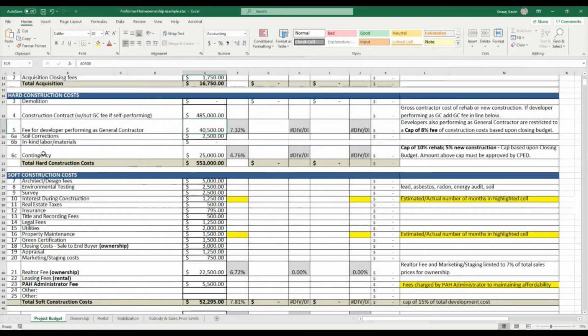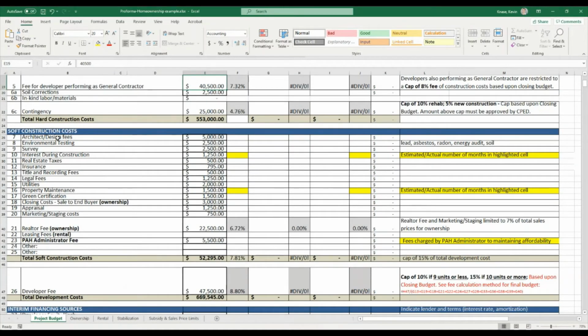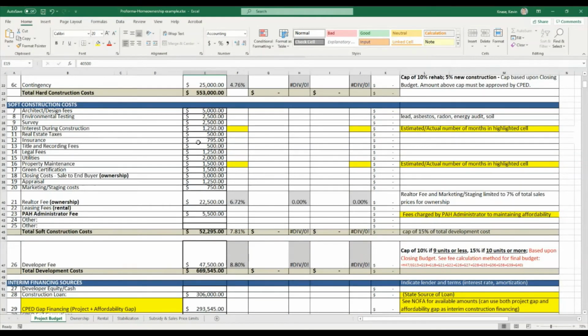And then we have a section for the contingency, which is for kind of unforeseen costs related to construction, and there is a cap related to that. That's 10% for rehab or 5% for new construction. And so the entirety of that is your total hard construction costs. And then we have a section that is for your soft construction costs, and that includes things like architectural, legal fees, your green certification. So that would be working with a certifier to certify it is either Green Communities compliant or meeting the Department of Energy Net Zero Energy Ready requirements, depending on the type of project you're proposing.